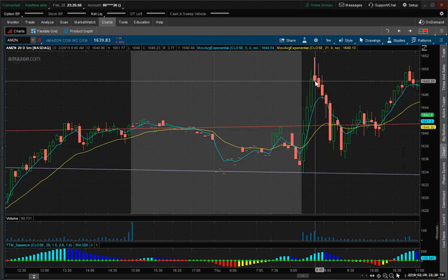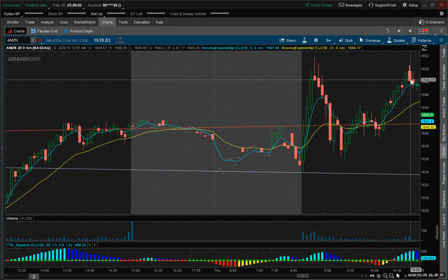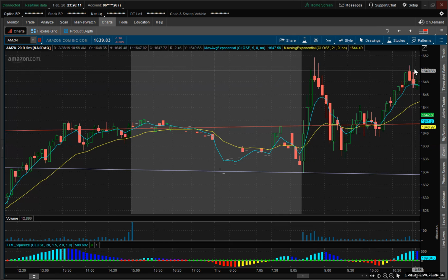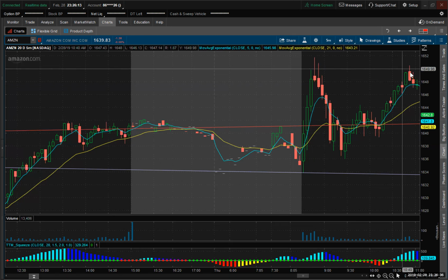You've totally retested to that hammer. I mean, look at the low on this candle. The low here is 1648. The low here is 1648.08. You've totally retested to that hammer. That's a really strong hammer at a really good location. Came back up to it. This is a great place to go bearish.